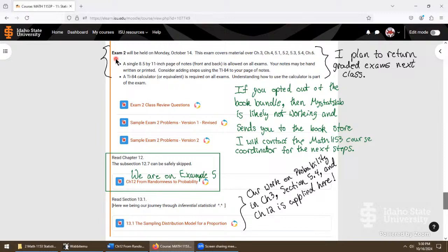Aside from the exam, one thing that has been brought to my attention, which I noticed in the grade book when I was updating grades, is that a couple people in the class have opted out of the book bundle, which probably made a lot of sense. But that means if you go to MyStats Lab, instead of seeing a button that says launch MyStats Lab, you'll just see something that says buy now, which is really confusing. A student showed me that when you click on that, it just takes you to the bookstore with a dead end.